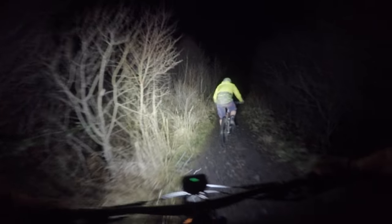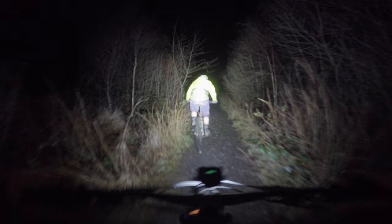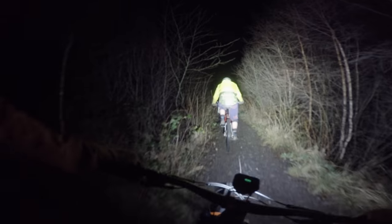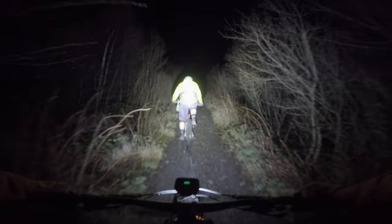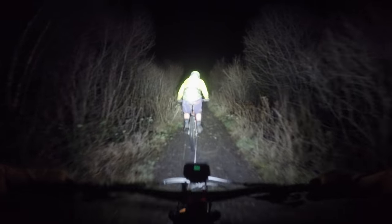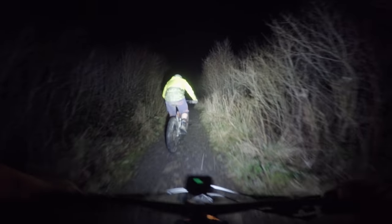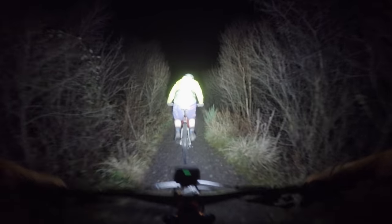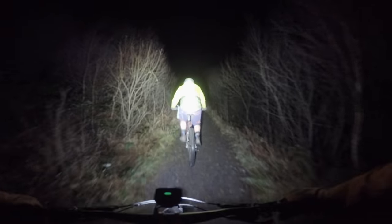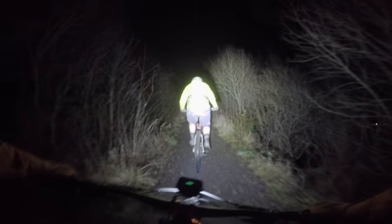But one of the problems with this place is it is extremely popular, and not too far from Glasgow. So during the day, it's a little bit busy and full on. But now we're both armed with excellent lights for riding at night, we can do it in the evening, and that's a wonderful thing.